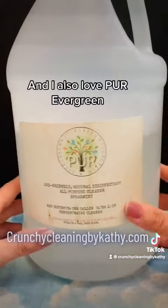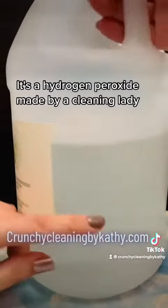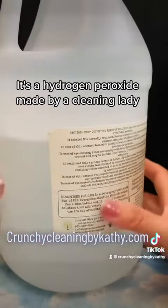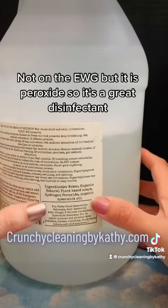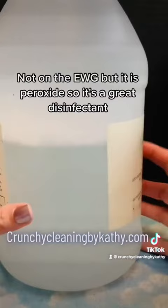And I also love Pure Evergreen. It's a hydrogen peroxide made by a cleaning lady who started making her own cleaners. It smells great, not on the EWG, but it is peroxide, so it's a great disinfectant.